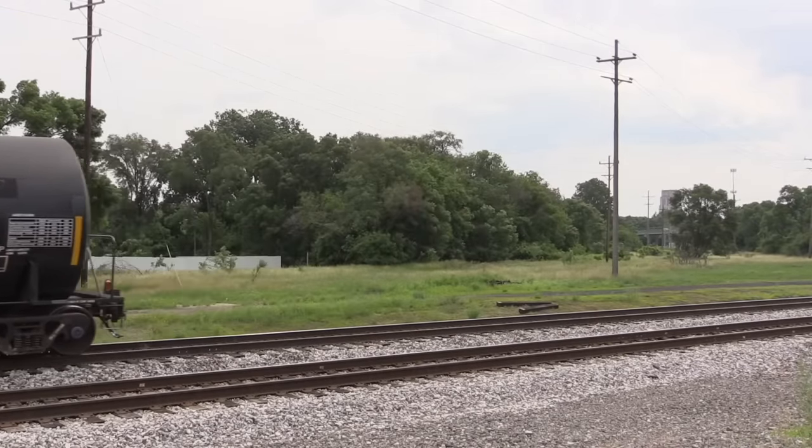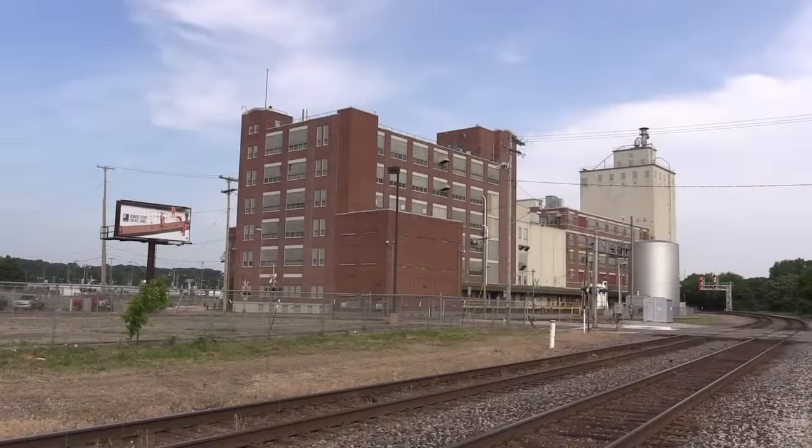The following afternoon, we revisited Jackson, where Amtrak Wolverines 350 and 353 met at the station.